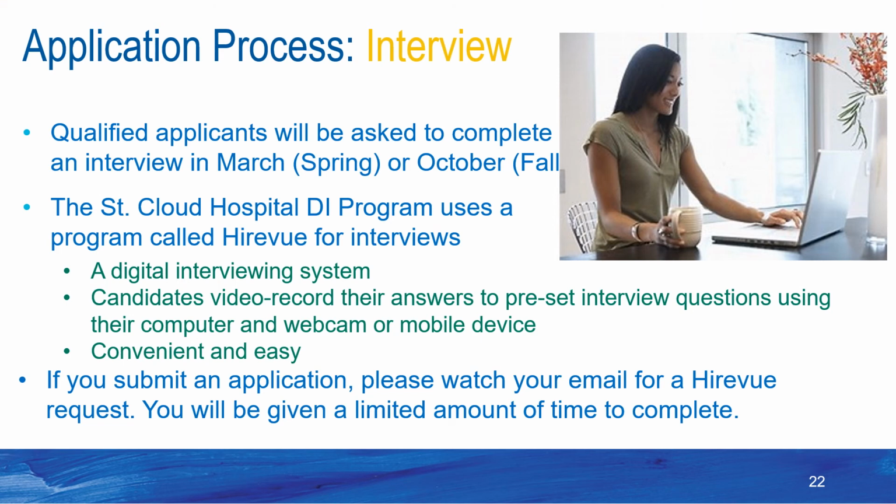For interns who we deem have met the minimum requirements and who we would like to further learn more about, we do offer an interview. So qualified applicants will be asked to complete an interview in March. The St. Cloud Hospital Dietetic Internship program uses a program called HireView for these interviews. I should say for the community nutrition concentration, these interviews will take place in October for the fall match.